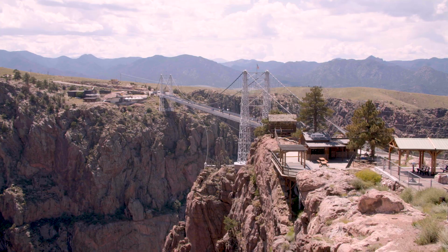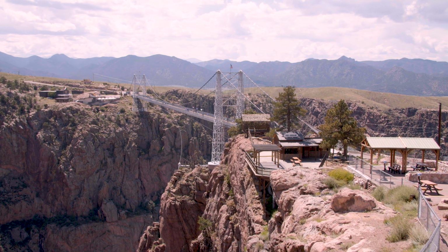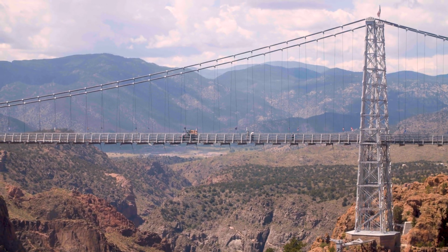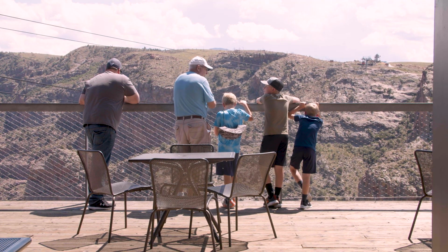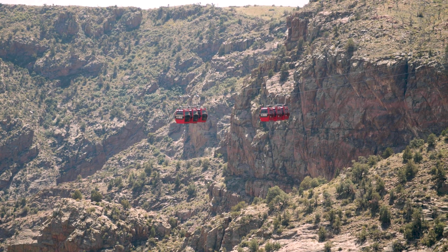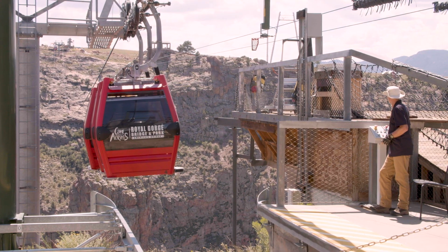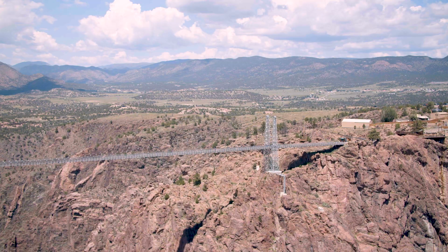We'd like to invite you to come visit us at America's highest suspension bridge. The Royal Gorge Bridge was built in 1929 as a salute to the ingenuity and the industrial age of the times. We have the highest single-span gondola in America that traverses the gorge at a height of 1,200 feet above and 2,200 feet going across. We also have a theater that shows a documentary of the history of the gorge and how the bridge was built. You'll learn a lot just by taking that in.